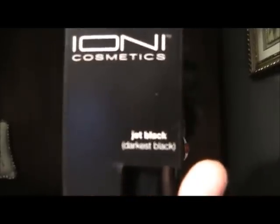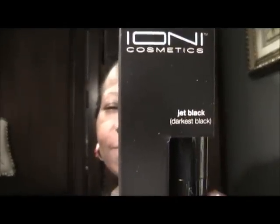And another collection that I've gotten from the IONI collection was this IONI mascara. I've gotten this in jet black, darkest black, and they also had another one, the name of it was Frenzy Black, and this one is jet black, darkest black. Okay, I'm gonna open it up and show you guys. Jet black, darkest black.